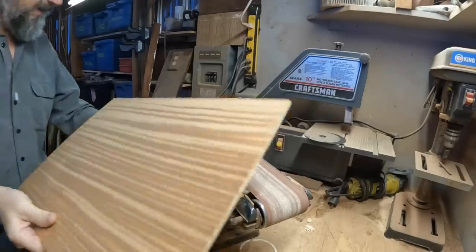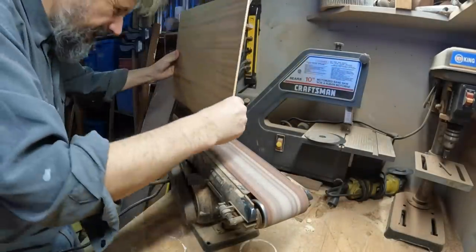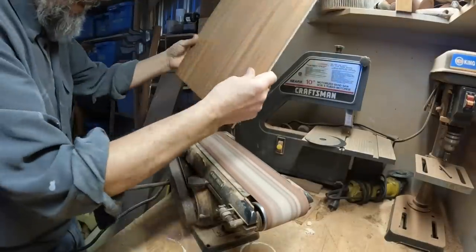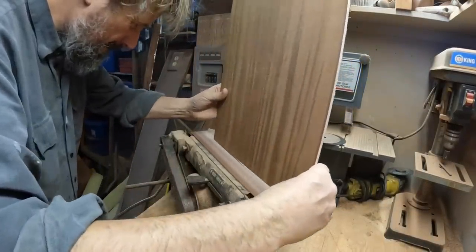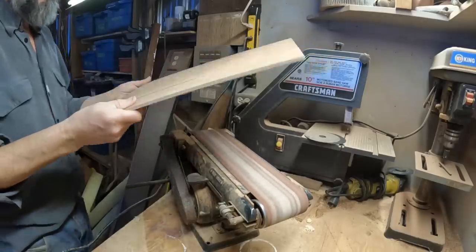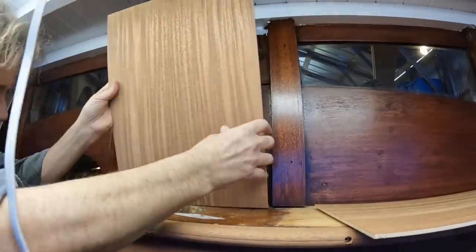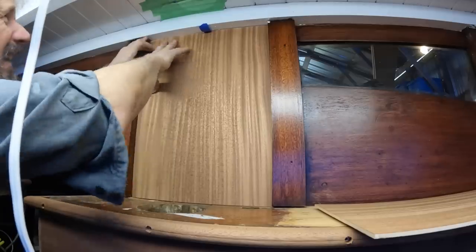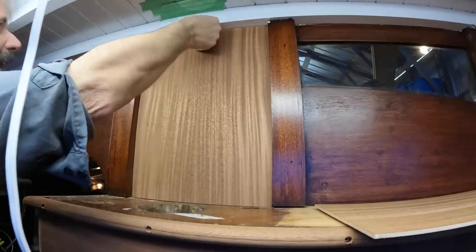Let's have a look. All right, first off, this bottom left corner. And we'll start to put some camber in it. And a trial fit. And how does it feel now? Oh, fine at the bottom. Very nice. What can you ask for?